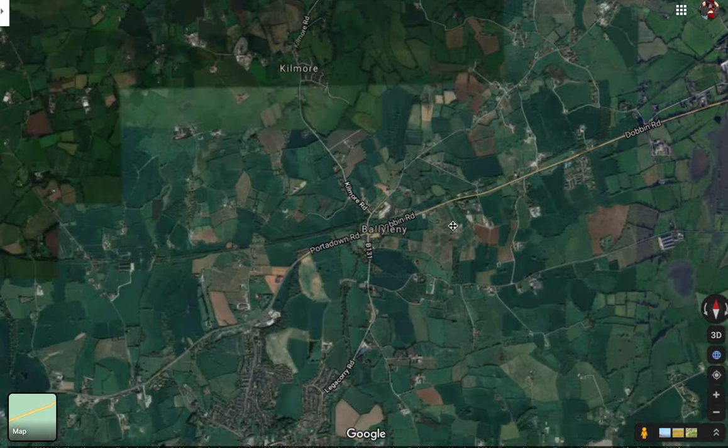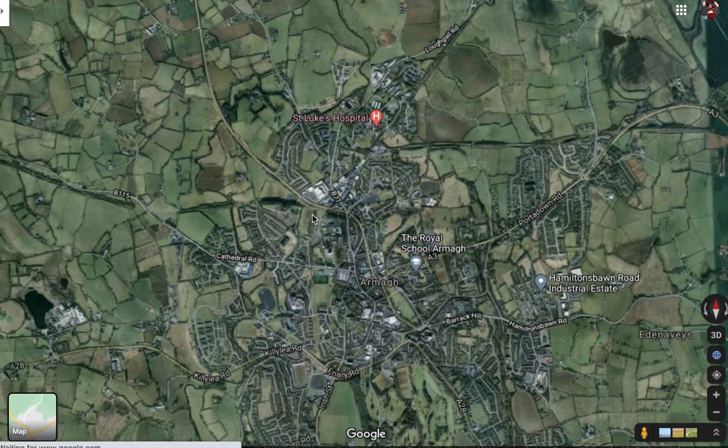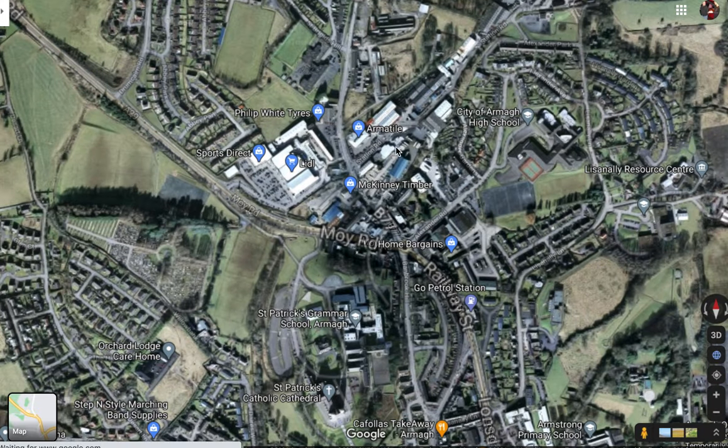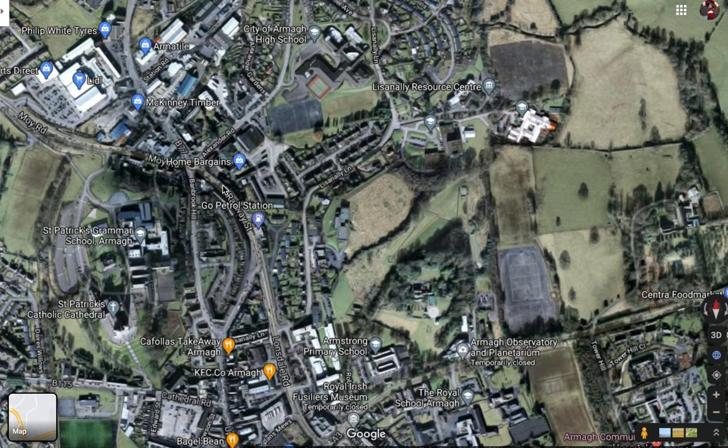This area around the old Armagh station is ripe for regeneration, and the ABC Council, I think, really need to be part of the conversation about how to regenerate this area. How could you build residential development, commercial development, a mixed-use development, a vibrant community that you could build around a train station reopened here within walking distance of the centre of the city? Huge potential.